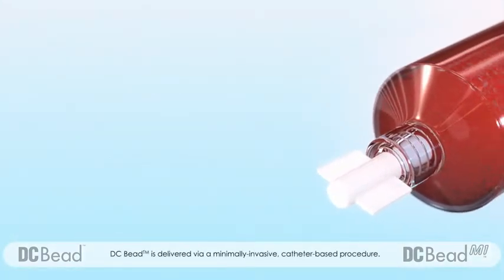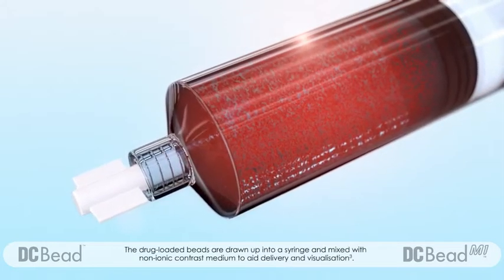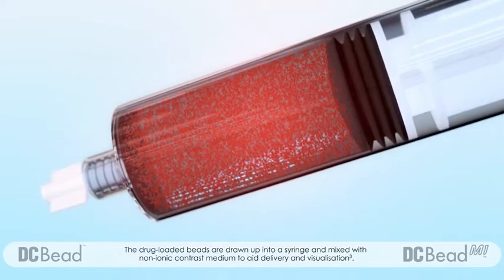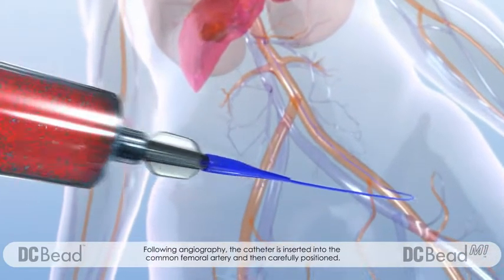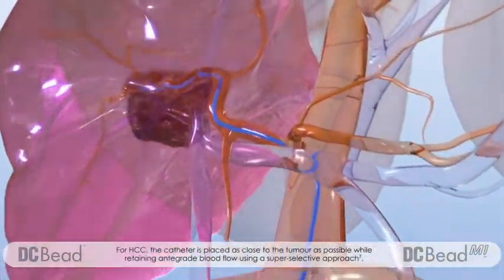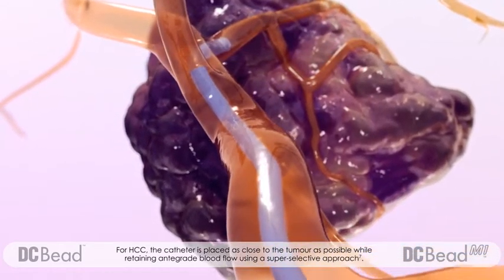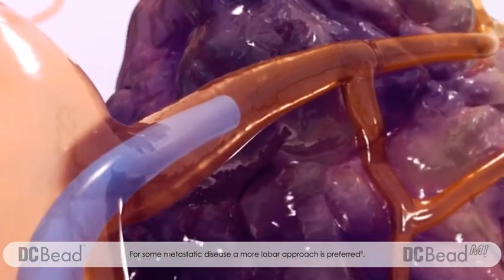DC Bead is delivered via a minimally invasive catheter-based procedure. The drug-loaded beads are drawn up into a syringe and mixed with non-ionic contrast medium to aid delivery and visualization. Following angiography, the catheter is inserted into the common femoral artery and then carefully positioned. For HCC, the catheter is placed as close to the tumour as possible while retaining antegrade blood flow using a super-selective approach. For some metastatic disease, a more lobar approach is preferred.